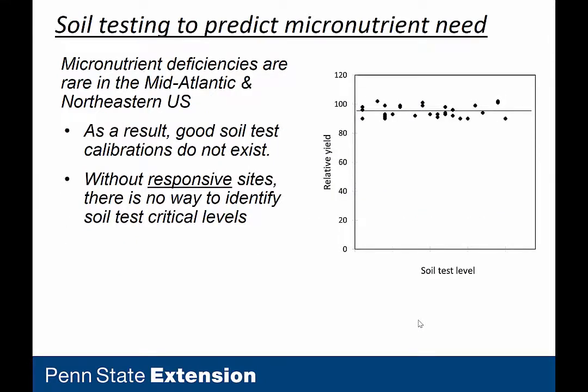All right, so I just want to drive this point home. Because micronutrient deficiencies are pretty rare in the mid-Atlantic and especially up in the Northeast, we don't have a lot of good calibration. You've got to have responsive sites in order to determine what that critical level would be. And I just made up those points just to illustrate this. So without having responsive sites, we can't define what that critical soil test level is. So even in situations where we know we've got a good measure like the Mehlich-3, if we can't define what a low value is on that Mehlich-3 where we would see a response, there's no way to interpret it.